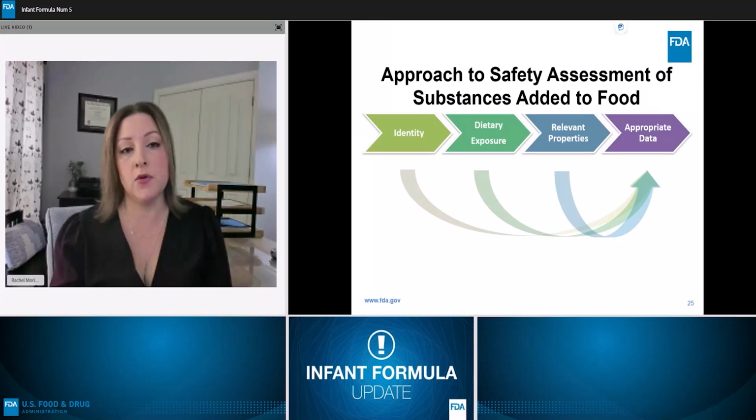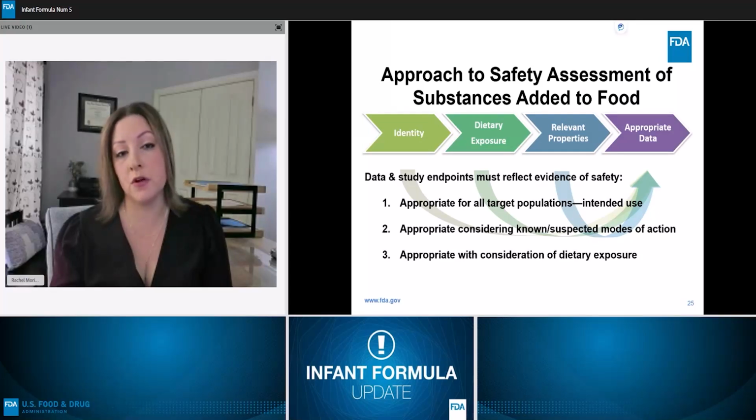Data and study endpoints must reflect the evidence of safety. So they must be appropriate for all target populations, must be appropriate considering known and suspected modes of action, and be appropriate with consideration of dietary exposure. So in other words, a 90-day oral toxicity rat study may not provide sufficient evidence of safety in all cases.